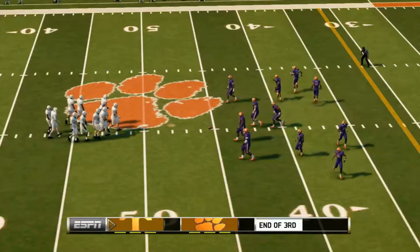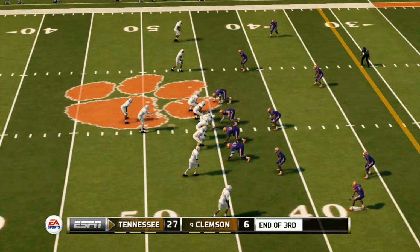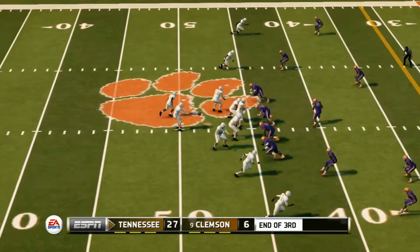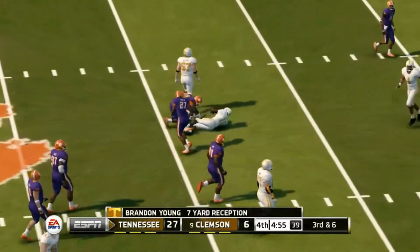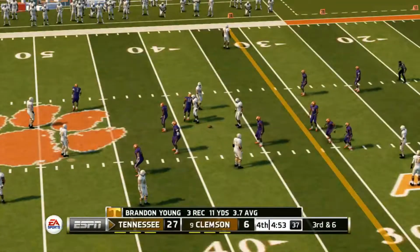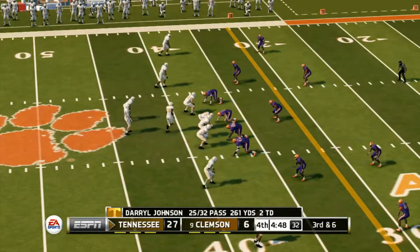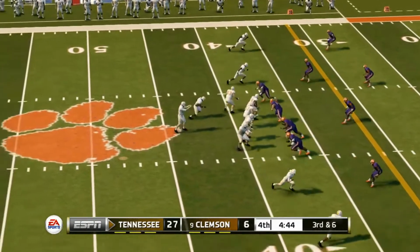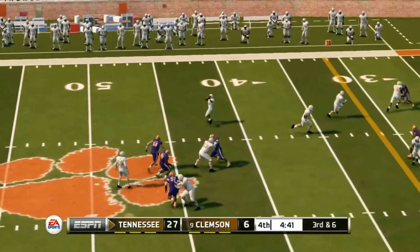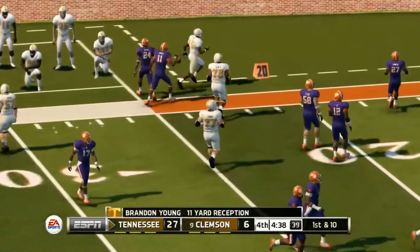Welcome back to the action here as we resume play here in quarter number 4. It's coming this way. And he hits him hard at the 38-yard line. 7 yards. That'll bring up 36. Throws it in a hurry. He's knocked out of bounds at the 27-yard line. Gain of 11 on the play.